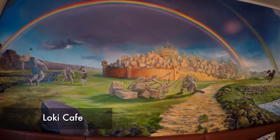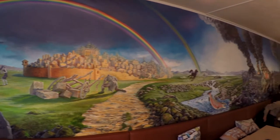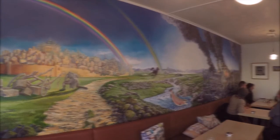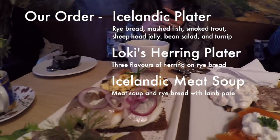This awesome and quirky mural decorating the walls of Loki Café was our first reminder of how great the forces of nature are in Iceland. Something we would witness for ourselves in the days ahead. However, we'll leave that for another time as it was time for dinner. We ordered three separate dishes to sample the local cuisine and we ended up liking the herring platter the best.